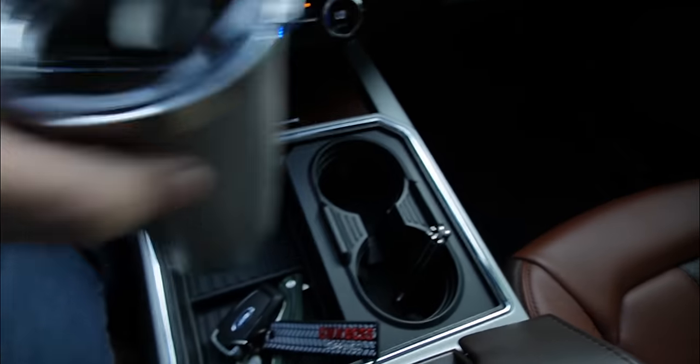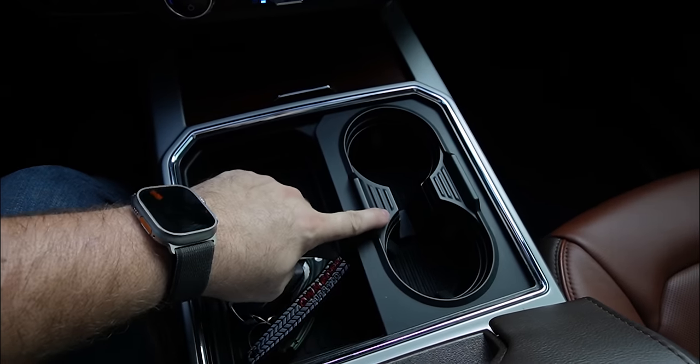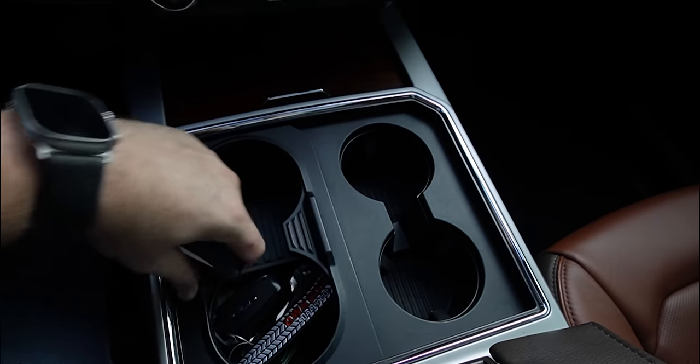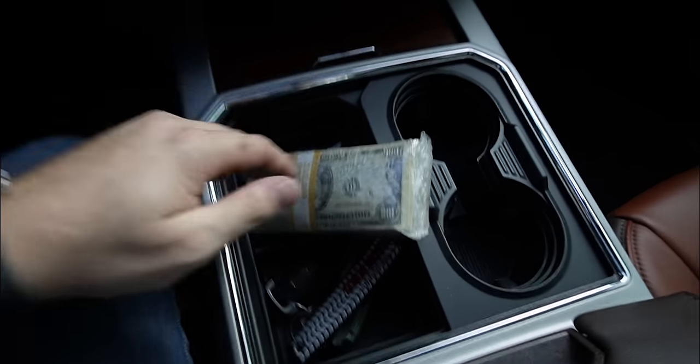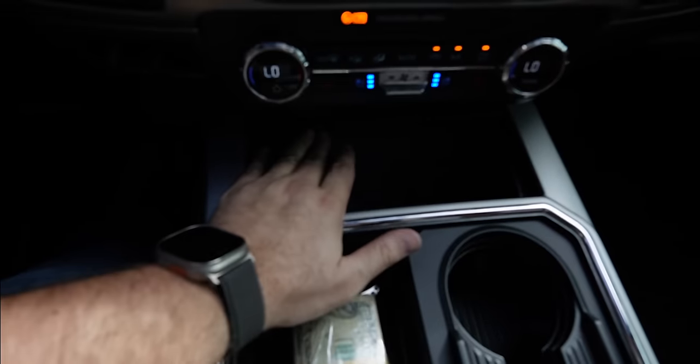And the coolest part with the Fords too, which I wish other manufacturers did, is they have movable things, and they can put four cup holders here. Really convenient. Or you can just throw it over, have your wallet sit here, have your knife, have it for $30,000, whatever you want. Down here, we have a wireless charger, USB-C and USB 2.0. Super sick. And we'll go right up to the dash.